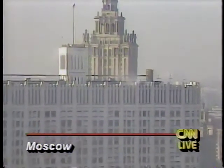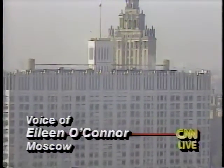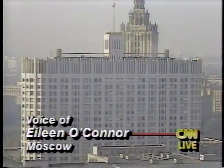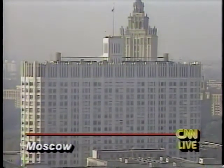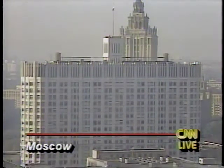Alexander Rutskoy and Ruslan Khasbulatov both could have heard Mr. Yeltsin's address, where he appealed to them not to shed any more innocent blood and to lay down their arms. Mr. Rutskoy had both channels of Russian television on in his office at all times. We saw that throughout this 11-day crisis.